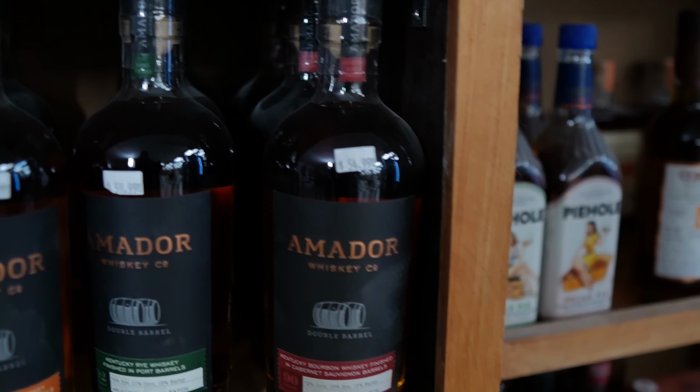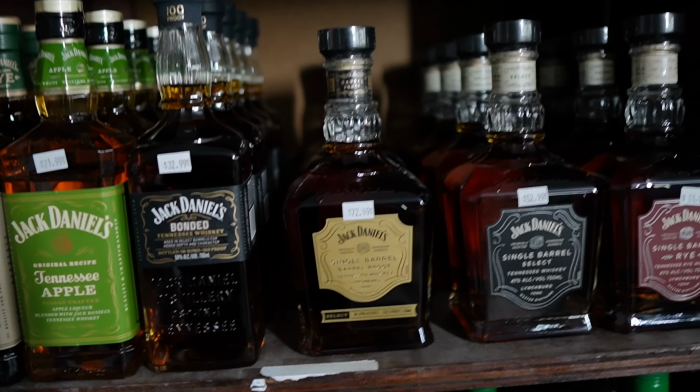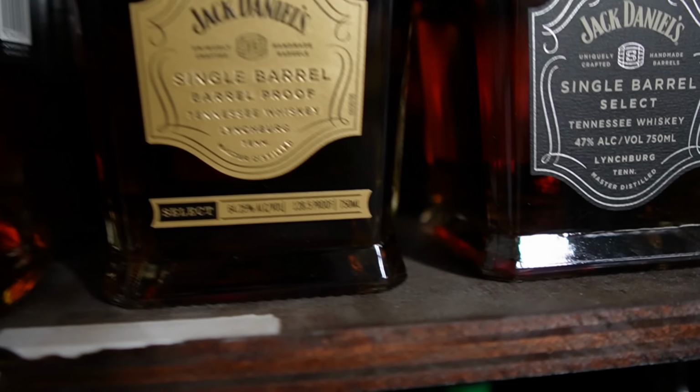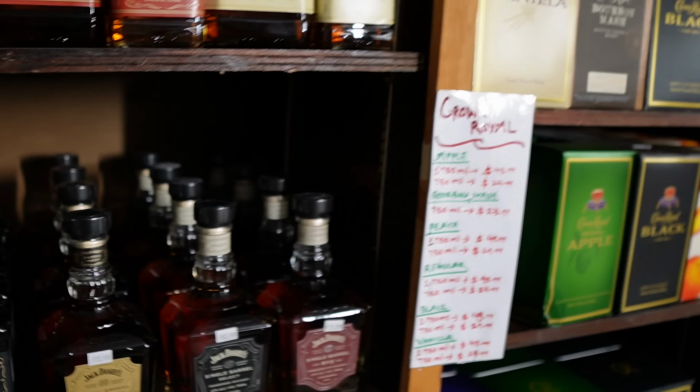Amador. There we go. Gold Label Jack. $72.99, coming in at 128.5 proof. You can't go wrong with the Gold Label Jack, man.